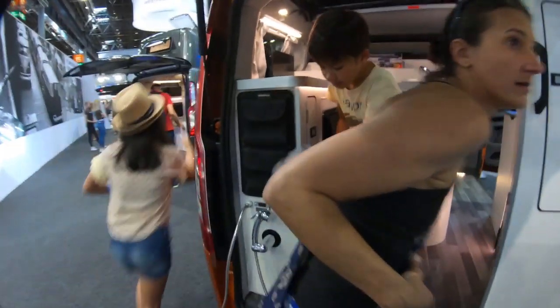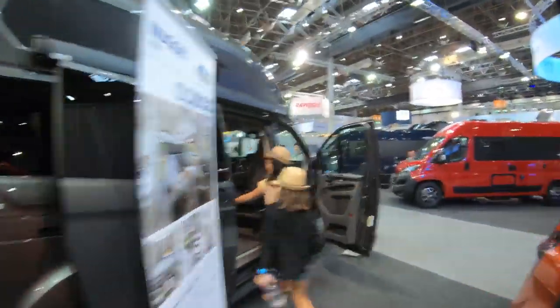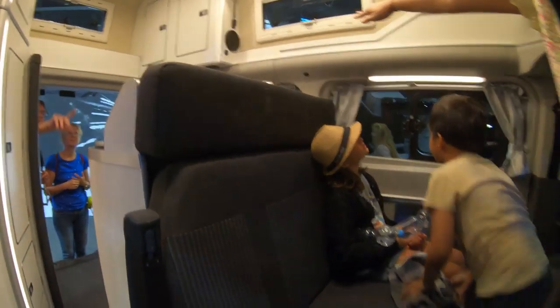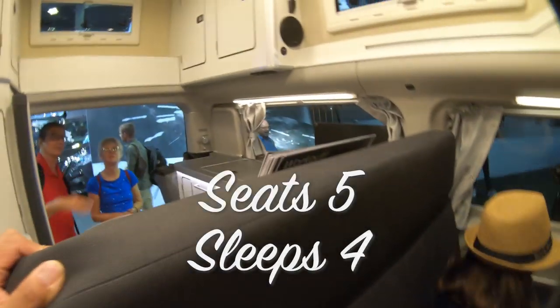Let me see. Okay, we'll look at the Nugget Plus. This is the Nugget Plus. So this is a very tall, high top. Seats 5 people. No seatbelt. No, this comes down. That's pretty tall, so this one doesn't need a pop up. One big seatbelt. This goes down.